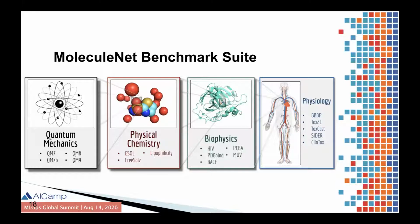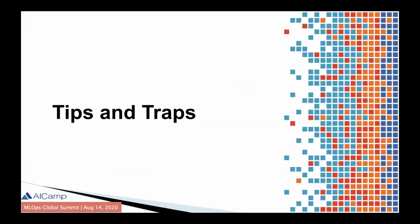And you often have to choose the right training data, the right featurization, and the right model in order to be able to meaningfully make predictions across this broad range of potential applications. So with that, I think I will shift a bit into talking about tips and traps. As you begin to build molecular machine learning pipelines using, say, models that are implemented in DeepChem or elsewhere, there's a number of pitfalls that you can fall into while you're building these systems.